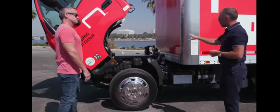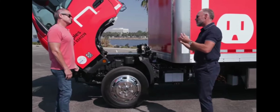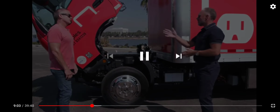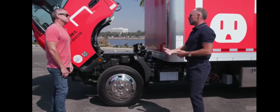Perfect. The other reason for doing that is that as battery density increases, we see the opportunity of being able to move the battery size that is smaller up a GVW category or upper class. The product that we would use in the M4 is a 100 kilowatt hour battery pack. Battery densities are increasing all the time.